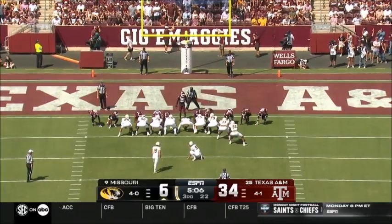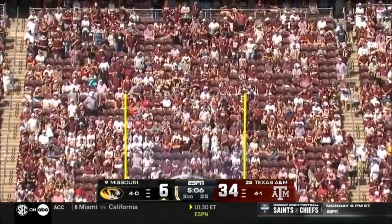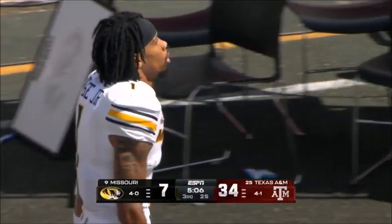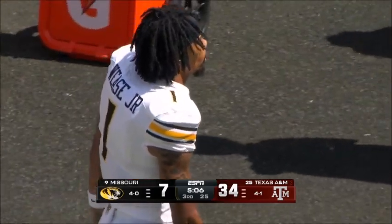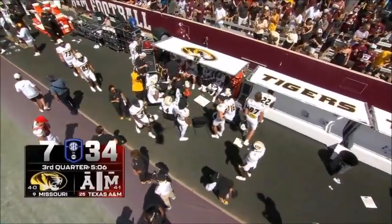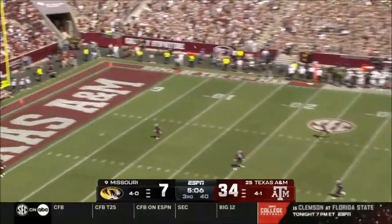Well, they needed an answer. It's only their 2nd play over 20 yards today. They had to have something, and they found it. The goose egg is gone. Missouri's first score of the day, and it was a big one from Theo Weiss to come your way right here on ABC.